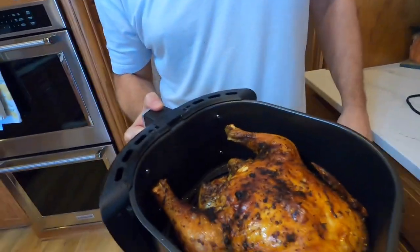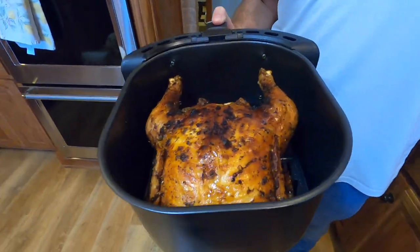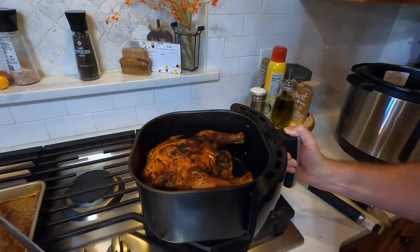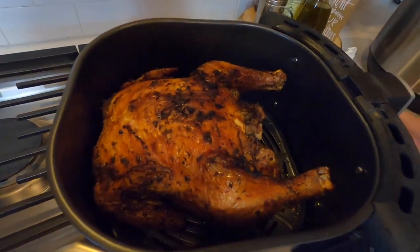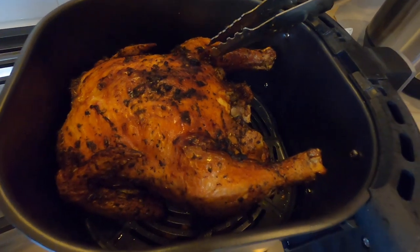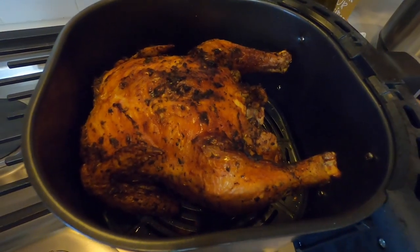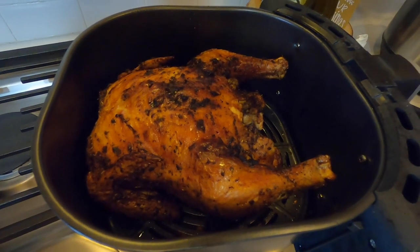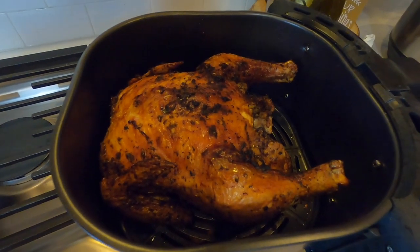We are checking on our air fryer chicken, air fried, I guess. It's very pretty. We flipped it and put it back in and checked its internal temperature. So we're gonna let it cool. Man, that's a pretty bird. And I guess we'll eat it tomorrow because y'all are going to the football game.